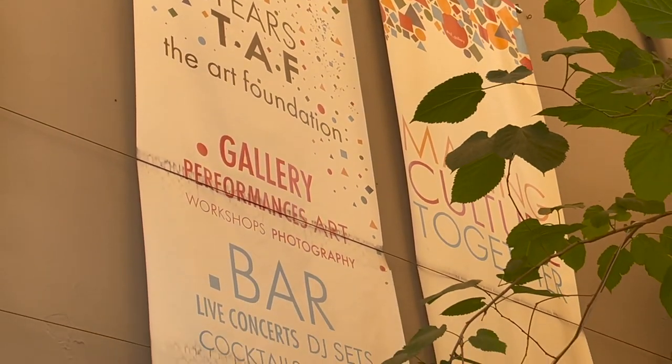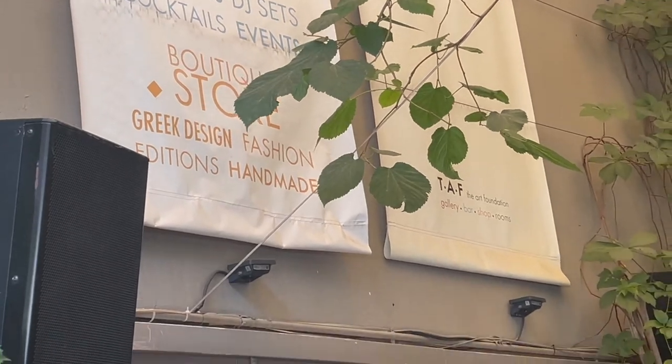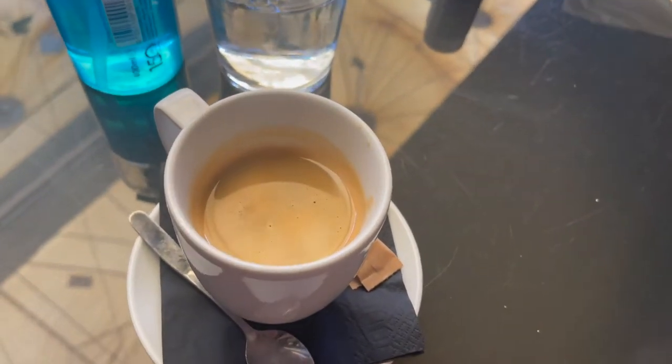Here at TAF, the Art Foundation, which is a coffee shop and bar here in Monastery Square, Athens. I came here because I heard that they had some Jamaican Blue Mountain coffee, but unfortunately they were out of that. I ended up getting an Americano of some Central American coffee. Let's check this out. Let's give this crema a nice stir into this.